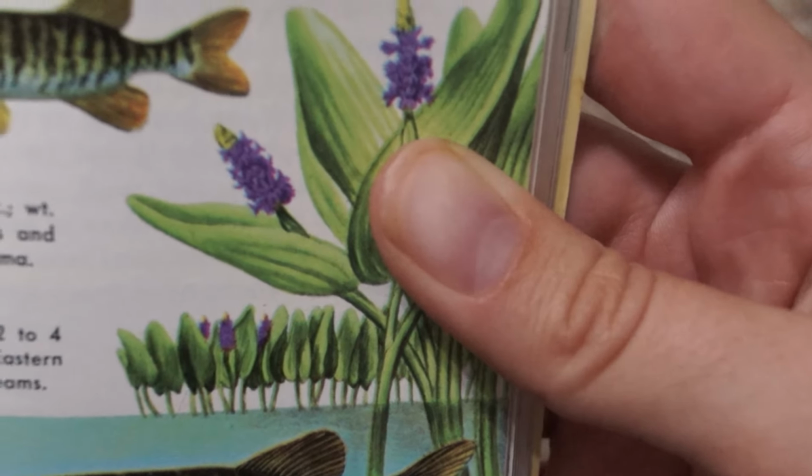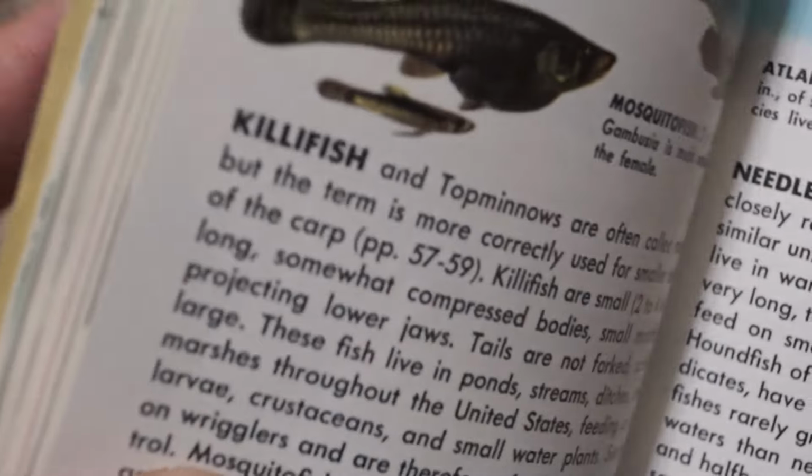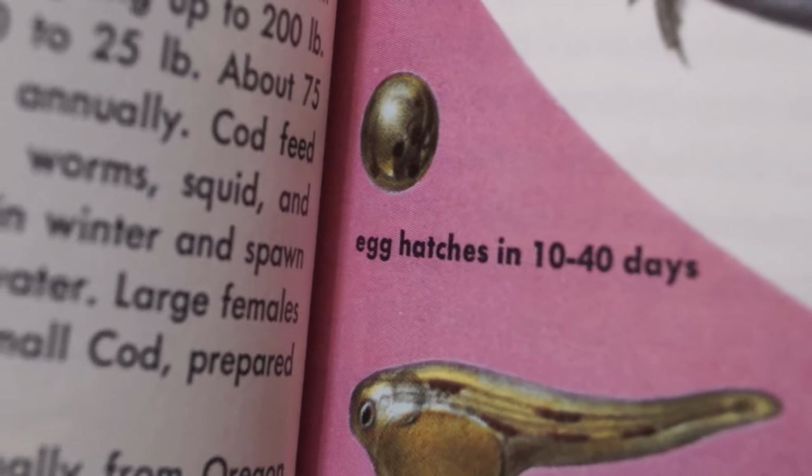We've got some pikes, northern pike. There's some more fish. Okay, I'm gonna look at this one. Wait, what are we looking at? Oh, the cod. Okay, the Atlantic cod.